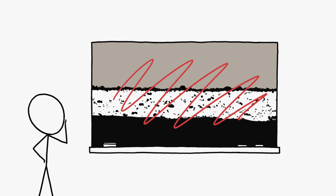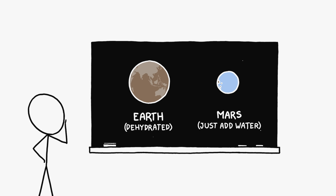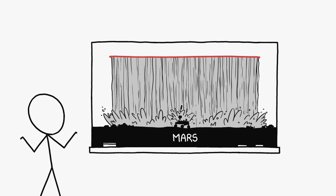Except maybe none of this would happen. Water is a potent greenhouse gas, and with so much new water available to evaporate into the atmosphere, maybe Mars would warm up and the oceans would remain liquid as they are here on Earth. There's only one way to find out.